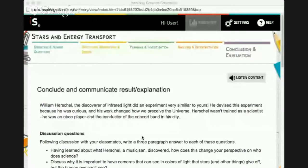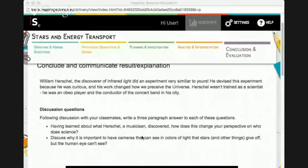Now, once they've gone through and done these experiments, this creates a chance for you to have a teachable moment to say, you just recreated the experiment that a man named William Herschel did that discovered infrared radiation. And we've actually included in the scenario that we uploaded an excellent video on Herschel's discovery. So if you go through the activity to the final part of it, in the conclusion and explanation section, it gives you a series of discussion questions to go over with your students.